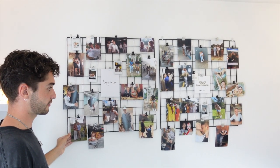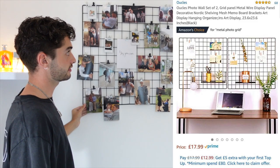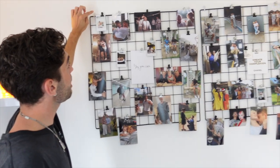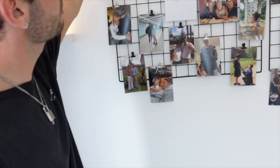These are like a photo grid. I got these from Amazon. They came as a pair. They came with these little hooks. You just hammer them into the wall really lightly. Can't really see them because they're white.